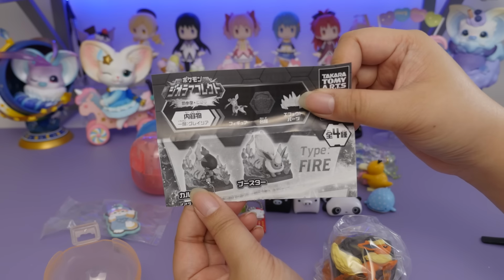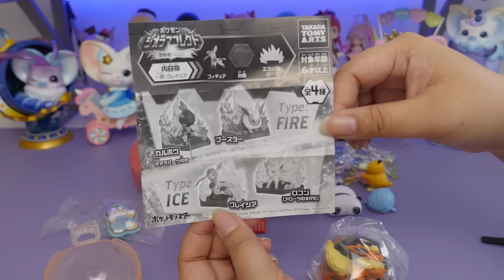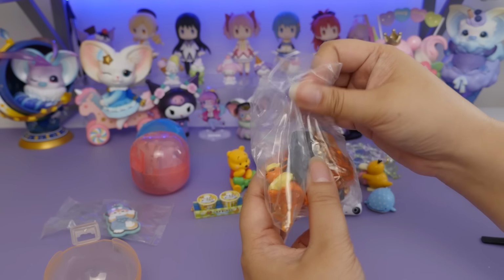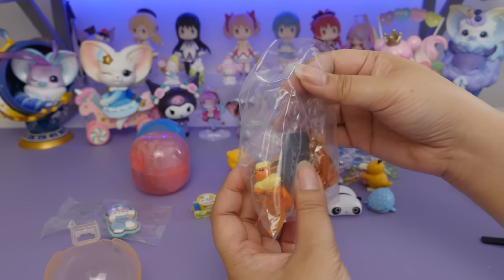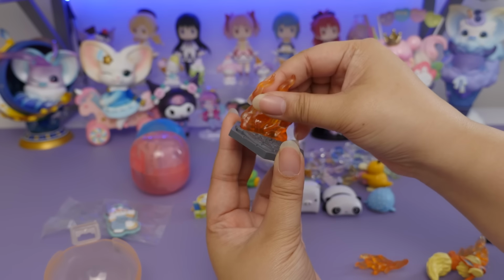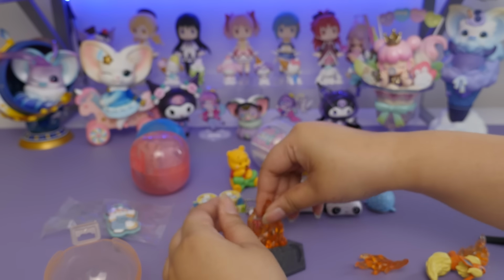And we got Booster! Flareon. I think I would have liked the ice types. I really like Vulpix. That's okay. Let's put this together. It should go with my Sylveon that we got ages ago. I remember this was a bit of a pain to put together. I think the issue was the pieces didn't really stay in.